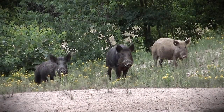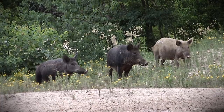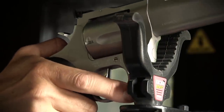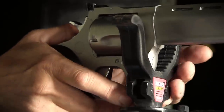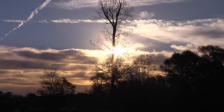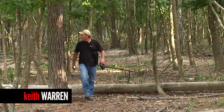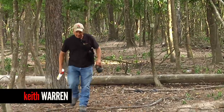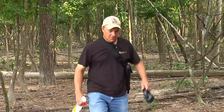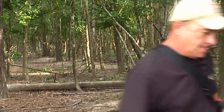Out here trying to take a boar hog and a lot of sows, and they come into 50 yards, 60 yards and stuff. And I'm really looking to get something in pretty close just because I want to get good video and I want to be able to make a good, clean, ethical shot with this handgun. It's a sweet spot right here. Ooh, it's fixing to be pig 32.